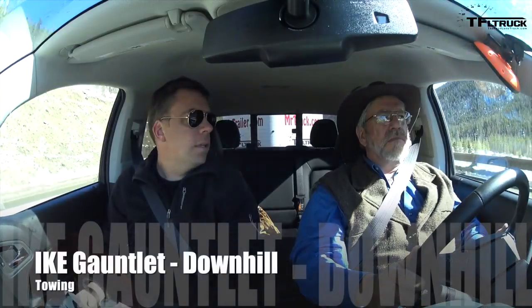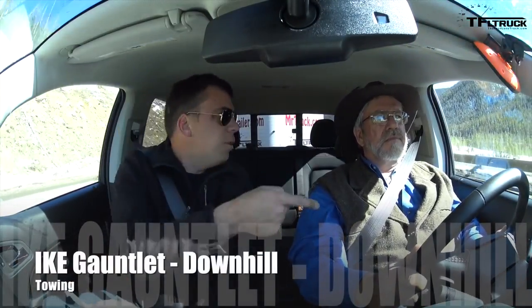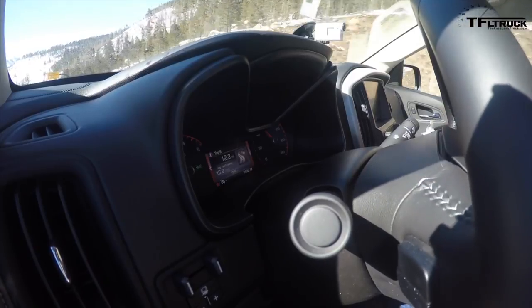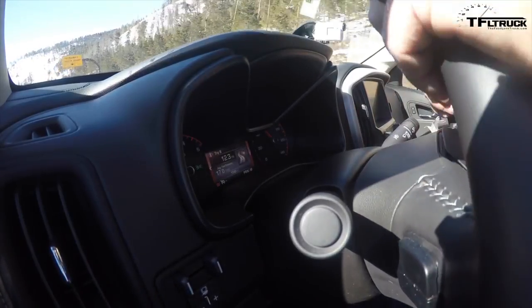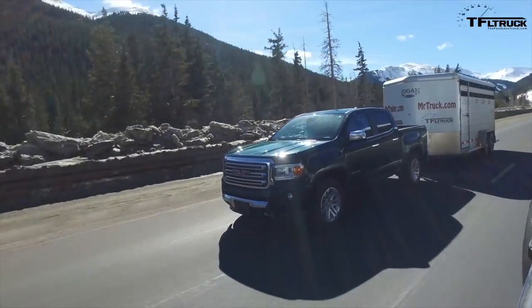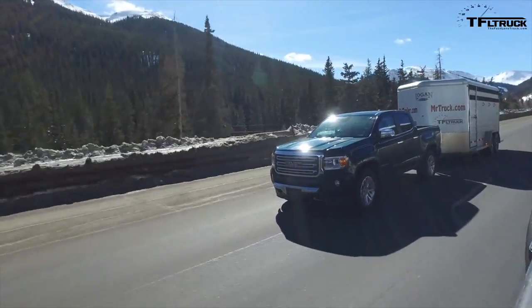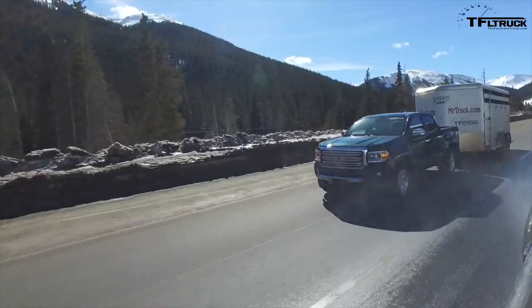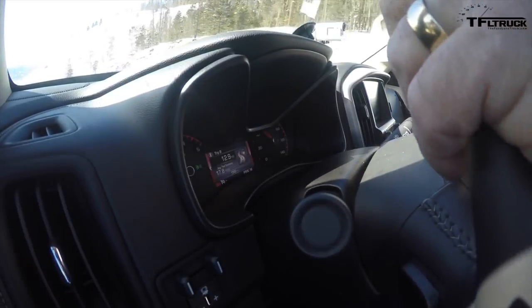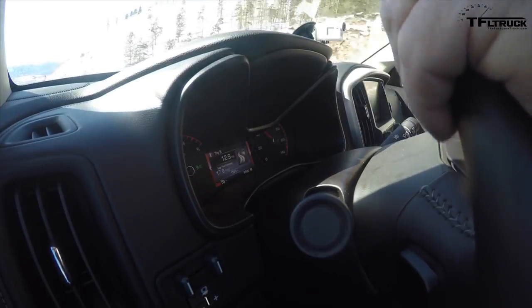So, the downhill portion in the 2016 Canyon with the Duramax engine. Yes, an exhaust brake. An exhaust brake and tow haul mode. And a brake controller. I'm so happy. Wow, it's like a big truck, but it's small. Yeah, it is. And it's expensive diesel. So this engine is actually an option at $3,730. Now let's talk about this 6-speed automatic and the exhaust brake feature.